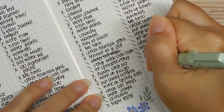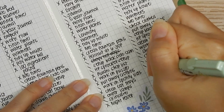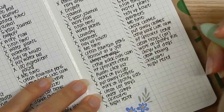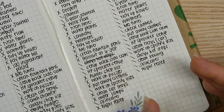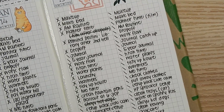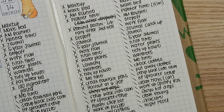The last two things that I normally write on the list are skincare and night reset. If I think of anything else I want to get done for the day, I'll just write it after. It doesn't matter to me that these two things get done at the end of the night, but if I think of something else, I just add it to the list. No big deal, but that's all I can think of as far as my to-do list goes for the day. And this is the one, like I mentioned, that I usually touch first.